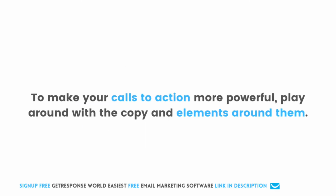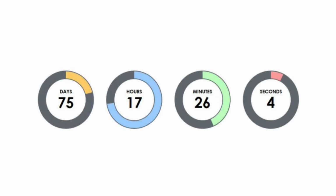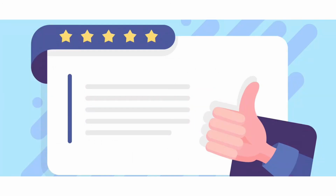To make your calls to action more powerful, play around with the copy and elements around them. For example, you could add a countdown timer or mention when the offer expires, or add a testimonial for credibility. The good news is there are many more ways to increase your click-through rate.